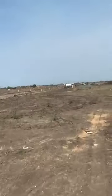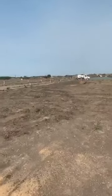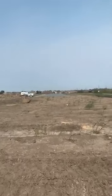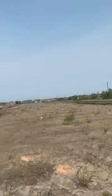All right, so I'm going to show you some of what the developers are doing. I'm just walking. I'm going to show y'all some of the retaining walls they got down here.